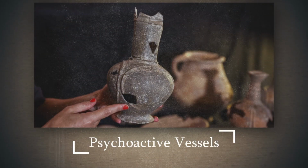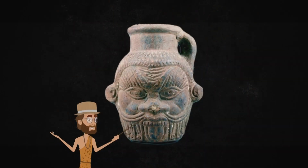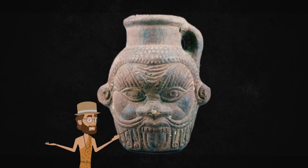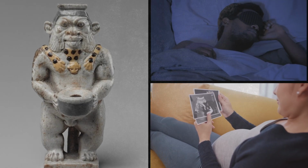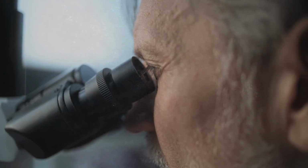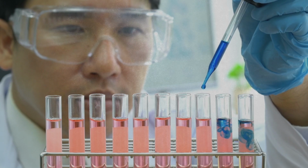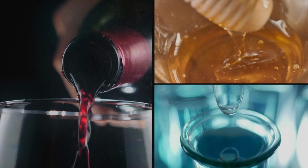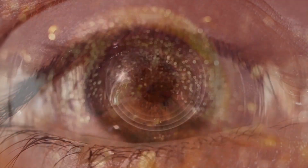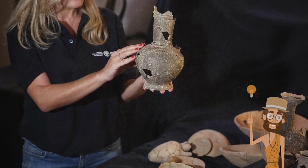Psychoactive vessels. In 2024, archaeologists discovered a vessel in the temple of the goddess Hathor, on the walls of which was depicted the smiling god Bes, the patron of dreams, childbirth, and, as it turned out, something much stranger. Traces of a substance were preserved inside the vessel. Its chemical analysis gave an unexpected result: a mixture of alcohol, honey, and psychoactive components, including those that cause strong visual hallucinations. In fact, it was an ancient psychotropic cocktail.